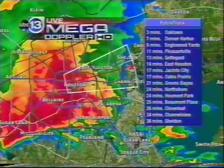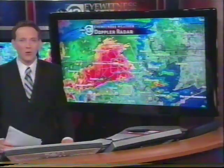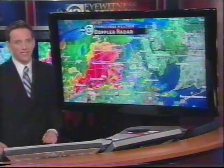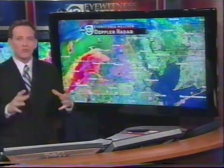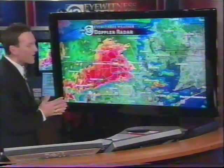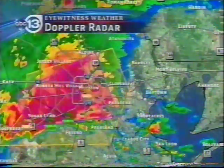Now let's get over to meteorologist Travis Herzog with an update. Casey, a bit of good news here. The National Weather Service has allowed the tornado warning to expire for Harris and Fort Bend counties, a little bit early, in fact. This is what you now would call a high precipitation supercell. A supercell is a rotating thunderstorm, and it is going to transition quickly here into a flooding event as it moves across the highly urbanized areas of the city of Houston and Harris County.